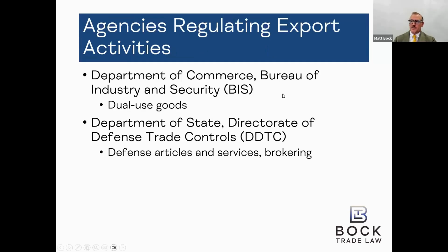So there are two main agencies that regulate U.S. export controls. The first is the Department of Commerce's Bureau of Industry and Security, or BIS. This is the agency that regulates the export of dual-use goods. Dual-use goods are goods that may have a military application, but that also have a civil application. And then, of course, this same BIS agency also regulates single-use goods that don't have a military application.